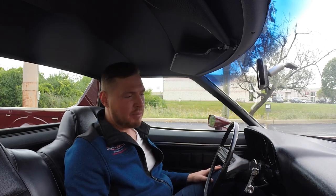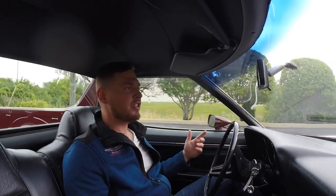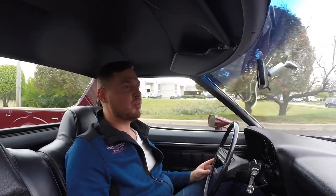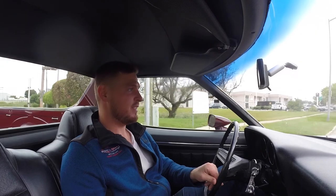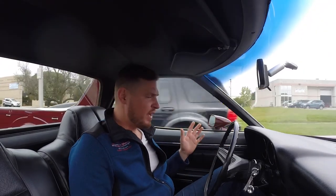So let me take it around the block for you guys. We'll chat a little bit more about it. It's got power steering, power disc brakes in the front, and it's an air conditioning car. Air conditioning was actually just redone. We did it ourselves, and we converted it over to the 134, so that has been updated. Initially, right away, got a great tone, sounds great exhaust-wise.